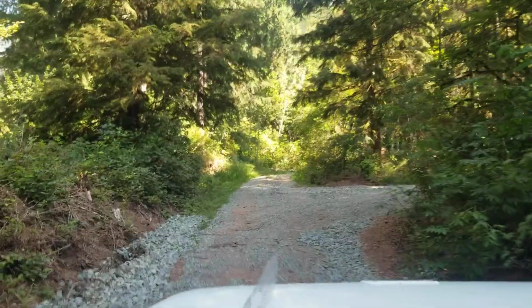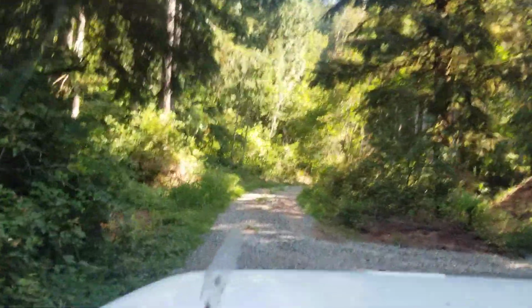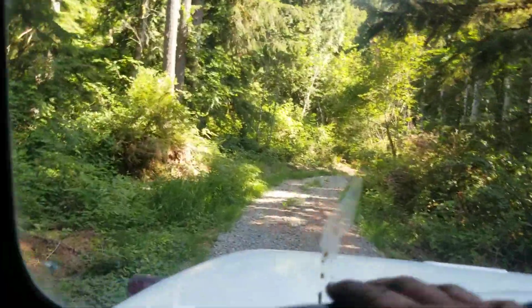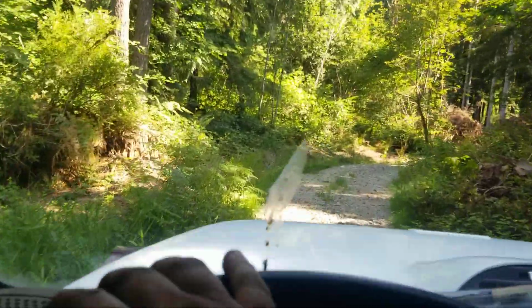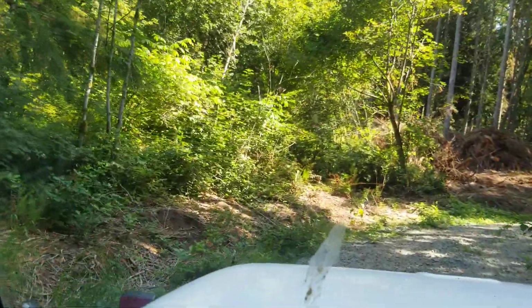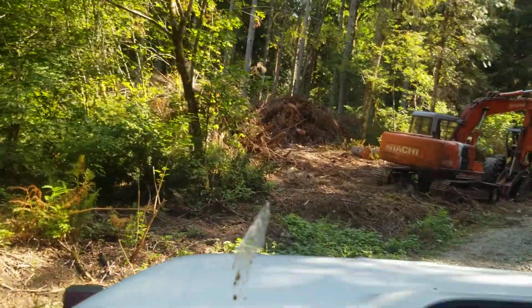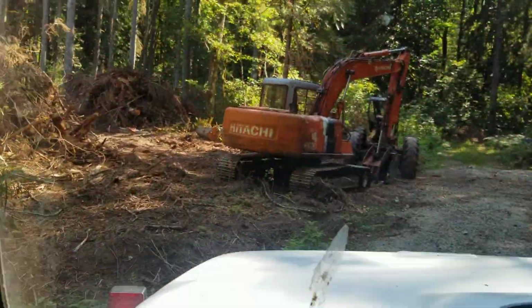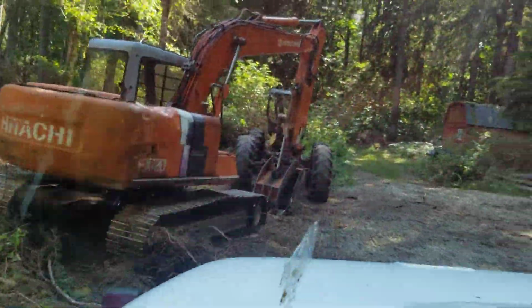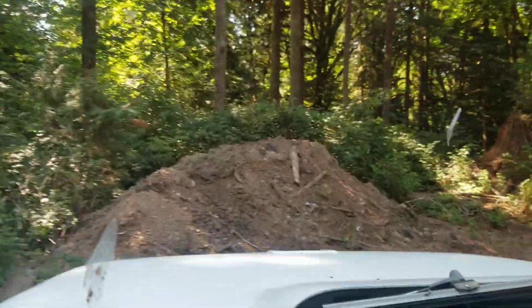It's not shaky cam, it's just a rough road. The pre-existing road, and then I built this little loop road. I built all this.